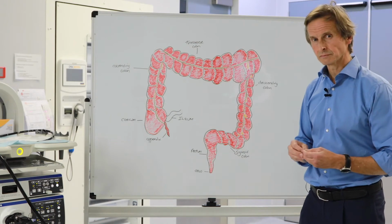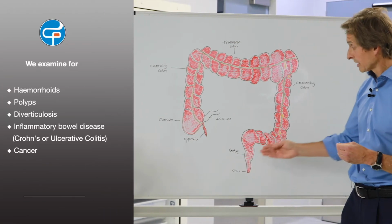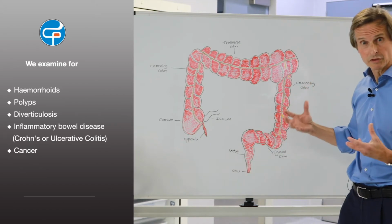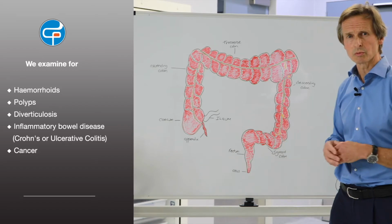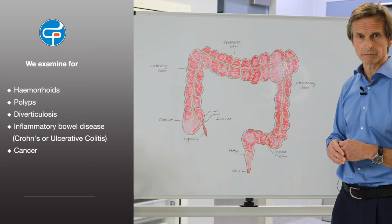In particular, if you've been bleeding from the rectum, we may find hemorrhoids, we may find polyps, lumps of tissue growing inside the bowel, and it's very important we look for those because they can be precancerous, and we make every attempt to remove polyps.